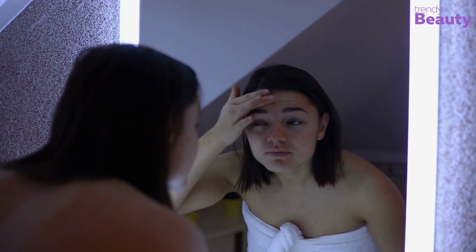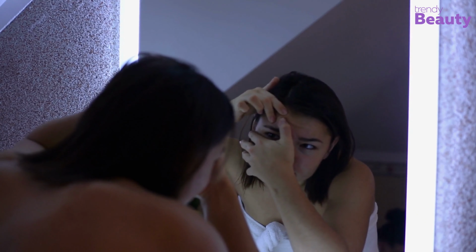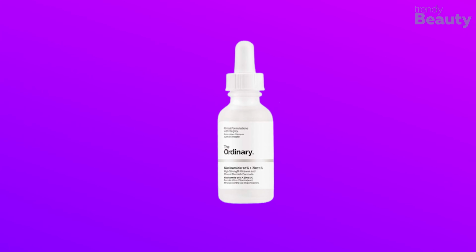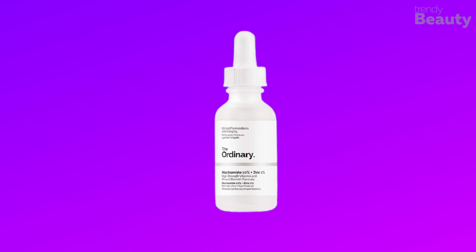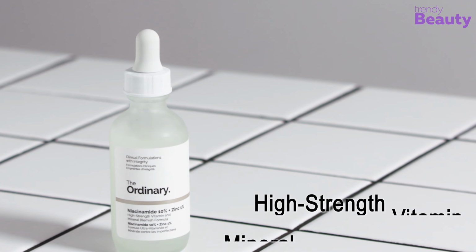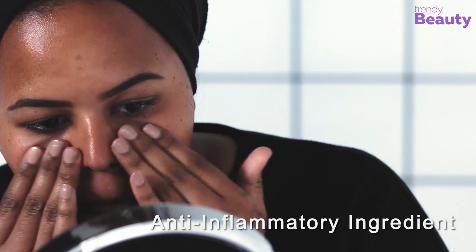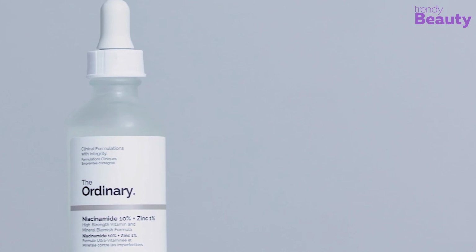Our skin often faces tone imbalances, which is a great issue for many women. Other skin issues make the skin dull and irritated. The Ordinary Niacinamide Serum is specially formulated for taking care of your skin tone and getting rid of irritation. It has a high-strength vitamin and mineral blemish formula. The zinc PCA in the serum works as an anti-inflammatory ingredient, which treats burns and scars and fights against free radicals. This serum contains a high concentration of active ingredients.